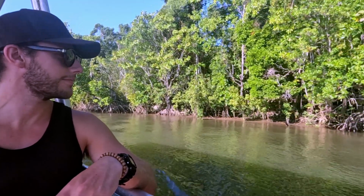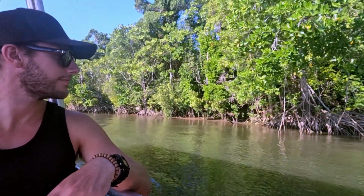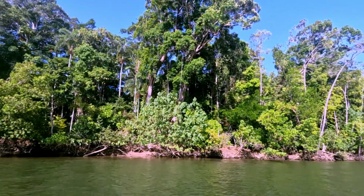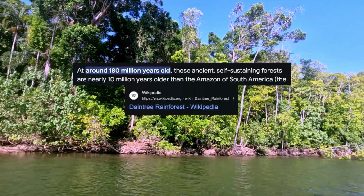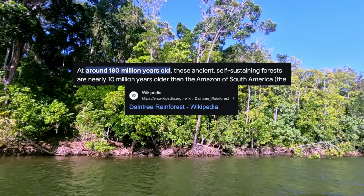I quite enjoyed the unique view of the forest from the water too. It's pretty wild to think that this part of the world has existed pretty much just like this for millions of years. And when I say millions, I'm not talking about one or two, but somewhere in the ballpark of 180, which I don't know about you, but for me, that's pretty hard to wrap my head around.